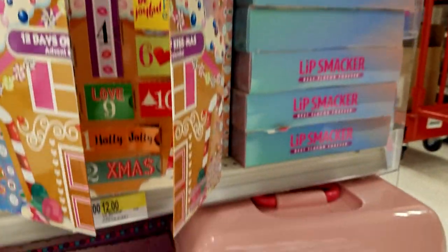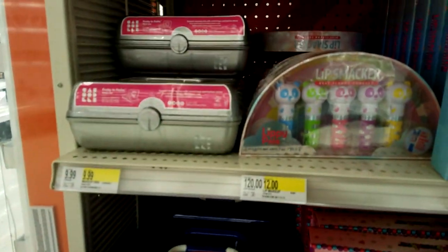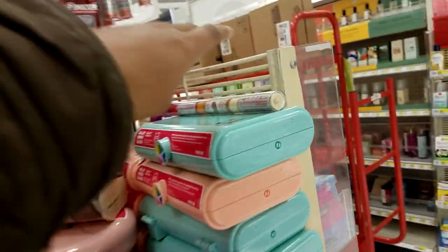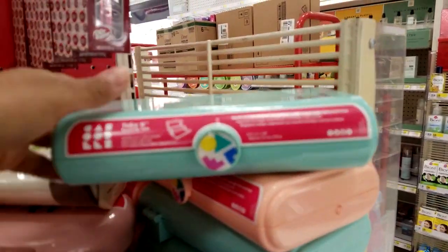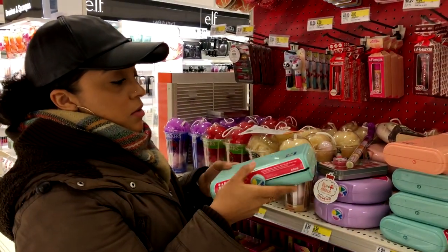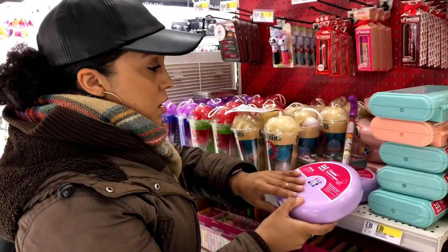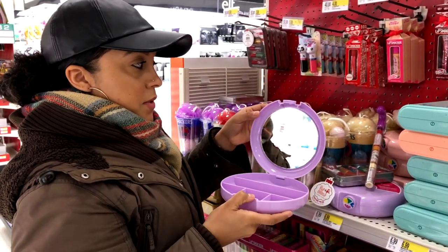Oh, so many cute little things here. I'm gonna have to come back and get something for Rosalie. This is so cute. What is in here? Gosh, there I go, making a mess. It's cute. Take it with you. And then I'm assuming this one is kind of like the same thing. Cosmetic compact. Yeah. That is so cute.